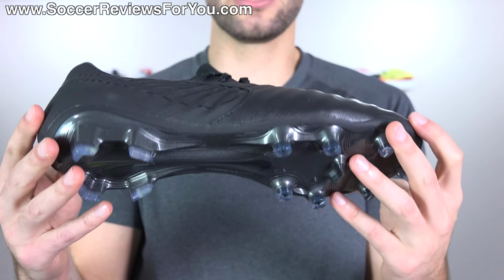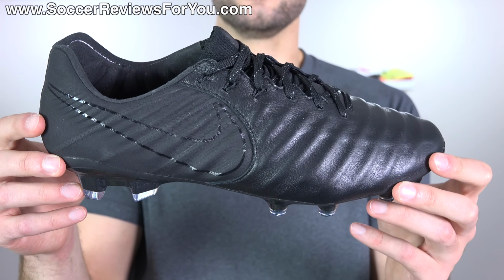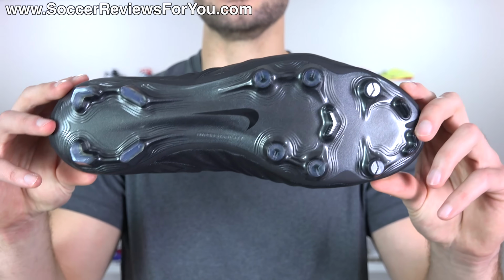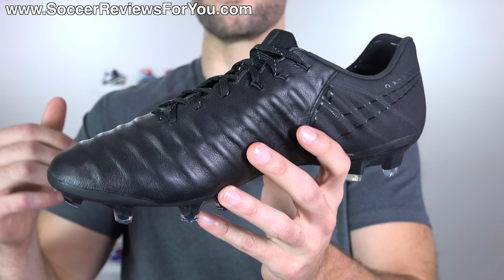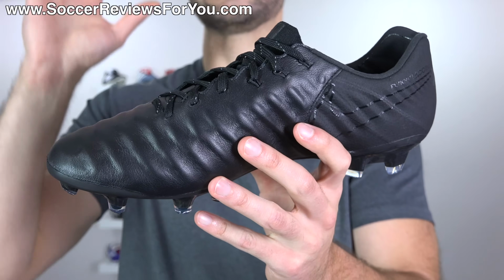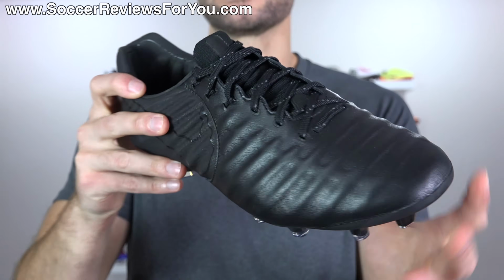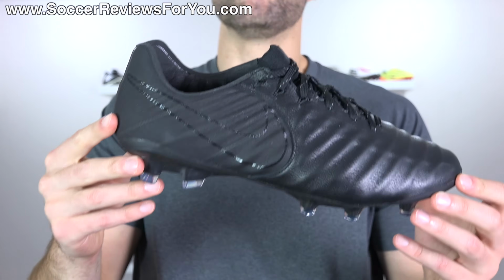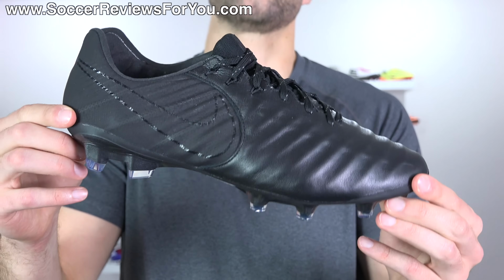I hope we see some really good ones, but I am a sucker for blackouts, and these just look really, really good. Not that the other colorways look bad, because I definitely think that the Legend 7 in general, if you're after something that has a high quality kangaroo leather upper and just a great leather feel in general, but at the same time has the responsiveness and modern technology that you would expect from a shoe in 2017, the Legend 7 combines all of that better than any other shoe ever has and any other shoe that's currently available.